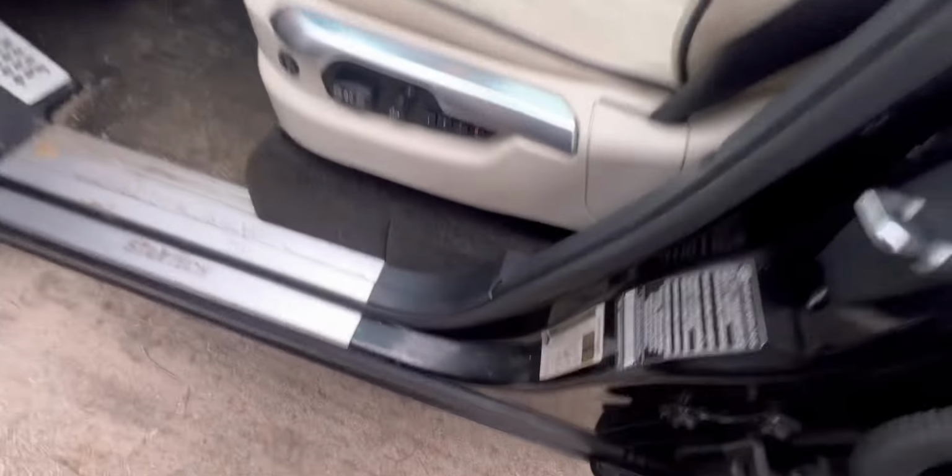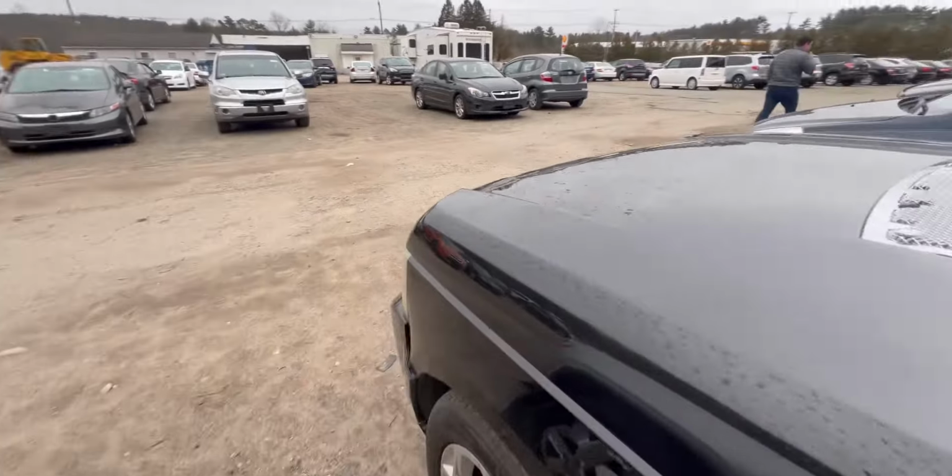I got the hood pop already. So let's see. This is a 2010. Okay, you can tell it's a 2010. It says it. Battery low. That's the message on the dash.